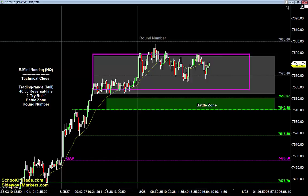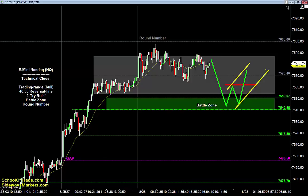So again, we'd like to go down to the low of this range. That would be a 1 try, 2 try, failure back up. And again, it's a 1 try, 2 try, failure into strength, strength into pullback, and then pull back up to retest the high.